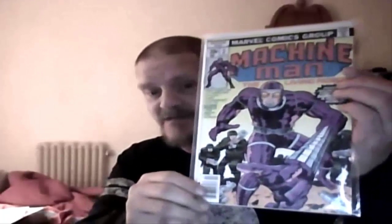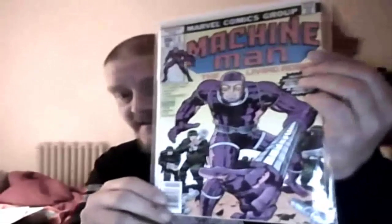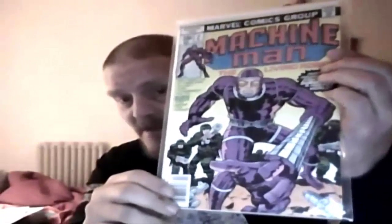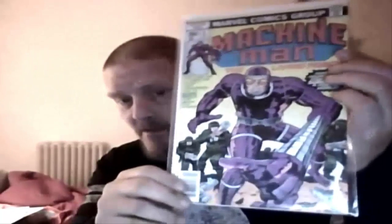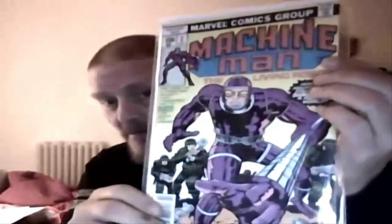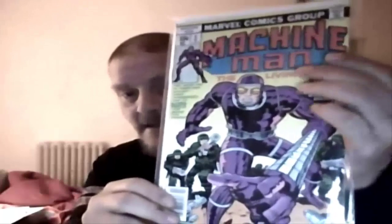Yeah, this is in my collection. Got this at the comic book shop. Machine Man #1. Going to the comic book shop is sometimes better for me as opposed to ordering online, because they take a while to get here. Machine Man #1 in 278. Machine Man originally came about through 2001: A Space Odyssey #8 or 9. Yeah, 8. I think it was 8. And that's where Machine Man came about after that movie, 2001: A Space Odyssey, came out.